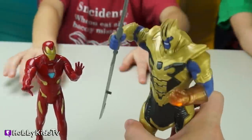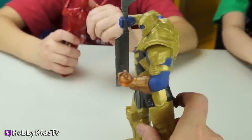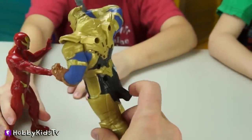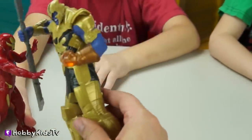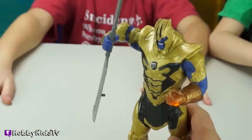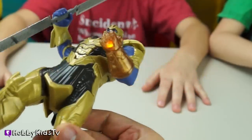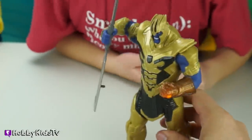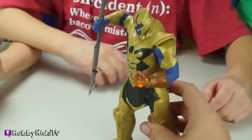So he says a lot of cool things about the Reality Stones, but he also can punch Iron Man right in the face. Here, Iron Man. Ow, I am hurt. And it's cool because his Infinity Gauntlet lights up every time you make him say something. And you make him look like he's enjoying a nice rock and roll concert.